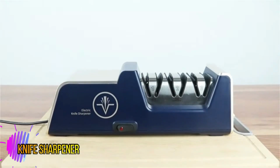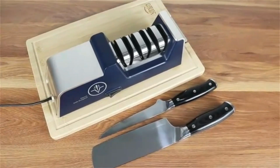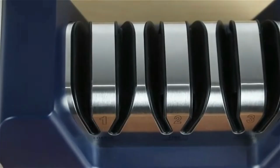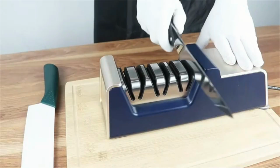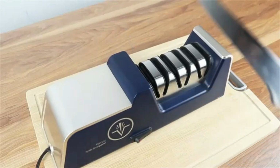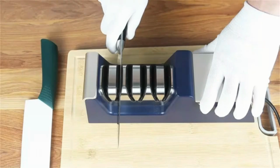Knife sharpener. 3-step knife sharpener. With our incredible 3-slot system, we're revolutionizing the art of knife sharpening. The first diamond sharpening rod repairs and straightens damaged blades before the second slot sharpens to restore its V-shape. Finally, the third slot fine-tunes for a clean polish.